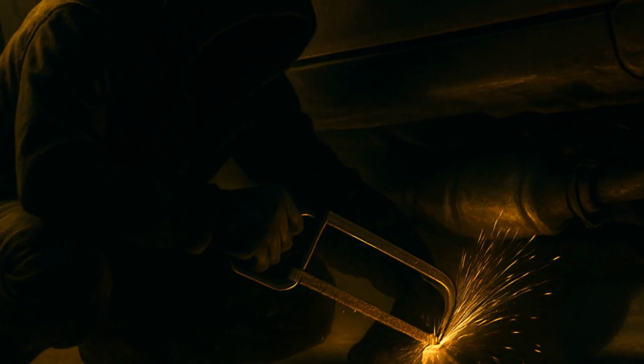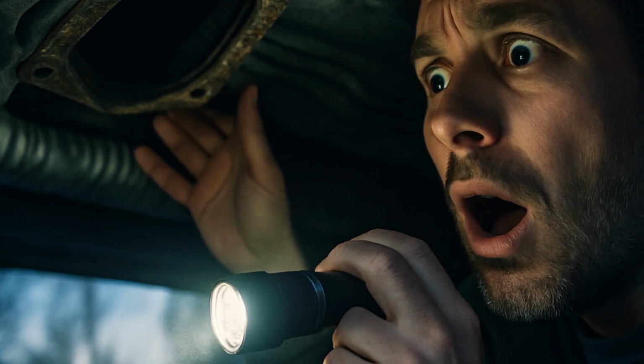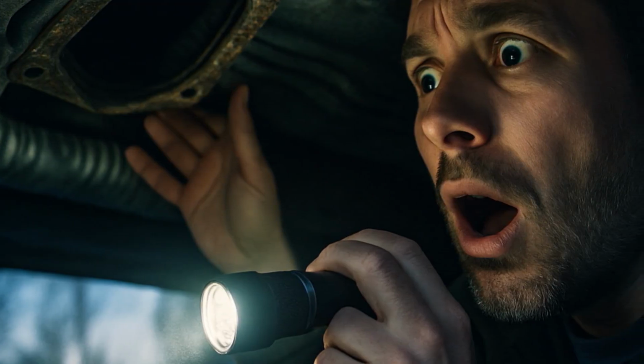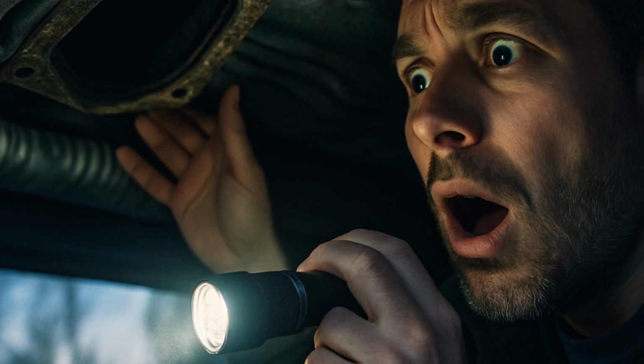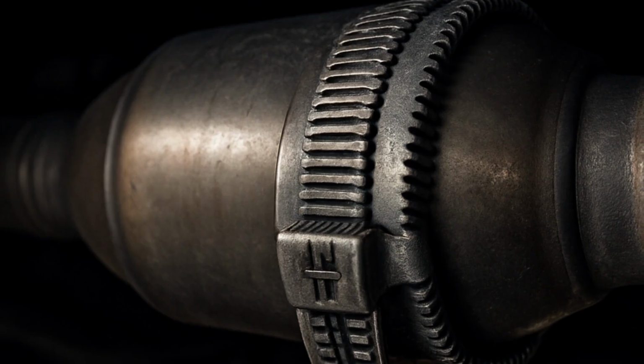Here's the pain. Catalytic converters have precious metals like platinum, palladium, and rhodium, worth more than gold per ounce. So thieves go underneath, zip them off in 90 seconds flat, and poof, your check engine light is on, and your wallet is $1,500 lighter. That's the average out-of-pocket cost, by the way.